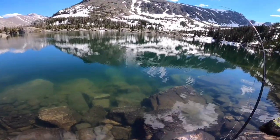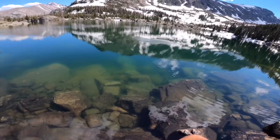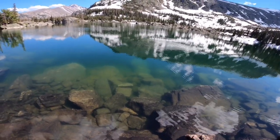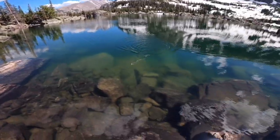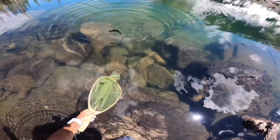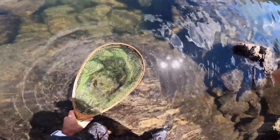Oh, there you go, there's a big hit. Boy, did he nail that. Small fish this time. Still. Yellowstone cutthroat. In the net.